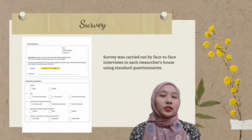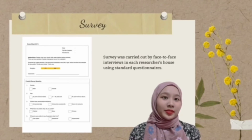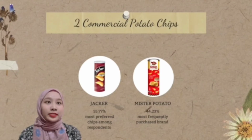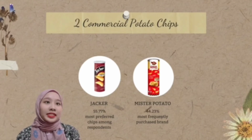This study with a total of 52 respondents showed the degree and direction of consumer preference towards potato chips. The survey was carried out by face-to-face interviews in each researcher's house using standard questionnaires. This was followed by the consumer sensory test on two commercial potato chips, Mr. Potato and Jaker. In addition, discrete qualitative sensory analysis of the two commercial potato chips was performed by 52 untrained sensory panelists evaluating the attributes of the chips.